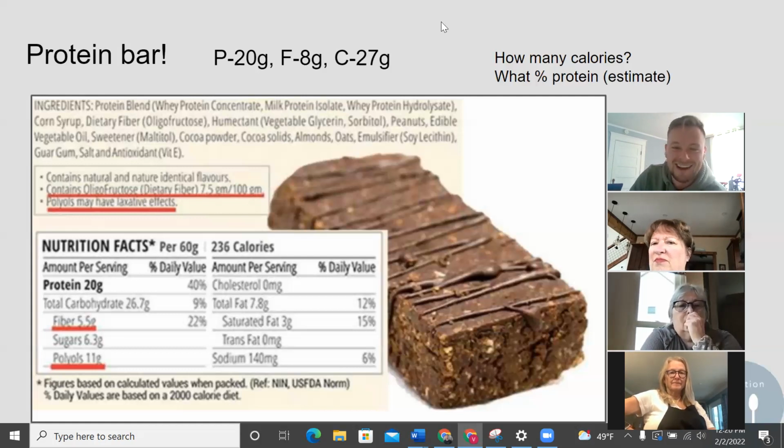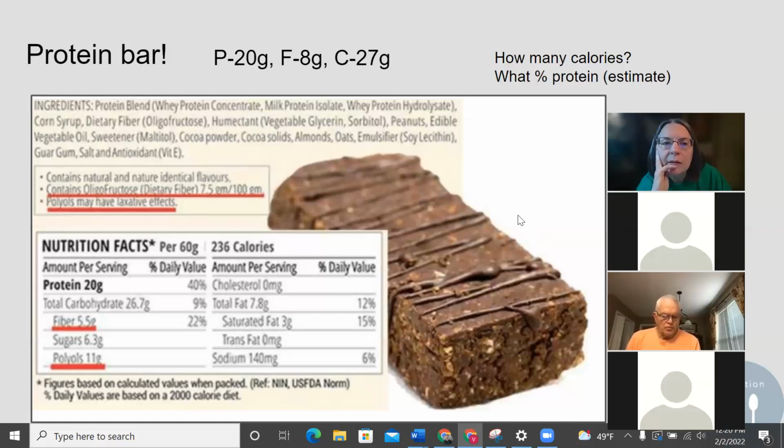Samantha has a good reaction. She says, way too many carbs for me. Too many carbs. Okay. That's over half my carbs for the whole day. Yeah. So you're on a low carb diet right now, Donna. So that makes sense that you would skip this because it doesn't fit with your current goals.